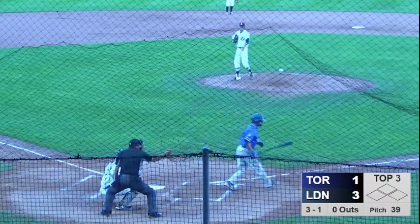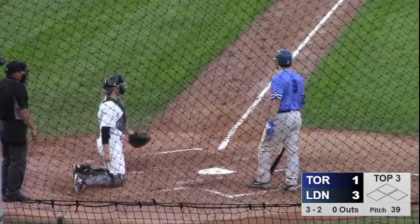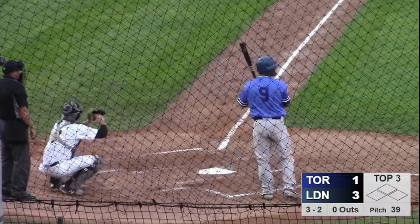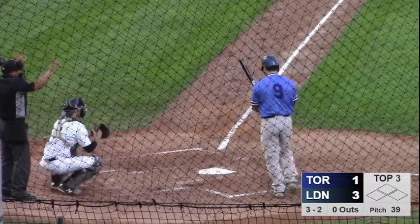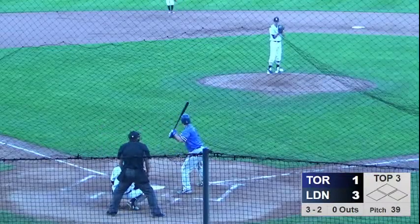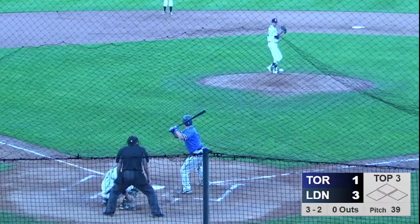Majors lefty comes to the plate. That one's there for a strike. And now the count moves to full at 3-2. We've seen a couple of those instances where the Maple Leafs have thought that it's been a ball and it's been called a strike. They're still getting a sense of the strike zone. Interested to see what Doyle comes with here in a full count.